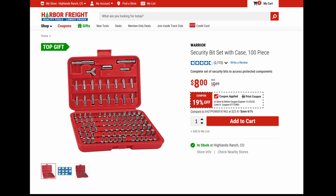Having a security bit set means that you'll be able to open up certain items around your house that you typically wouldn't be able to open with the bits that you'd find at your local store or in that drawer in your kitchen. Quite frankly, this is a tool that I think most people should have on hand, and this is a tool that I am going to be buying very soon because I need new security bits, because my old security bits have gotten a little bit beat up. So this is an excellent deal for $8, and this is something I would recommend.